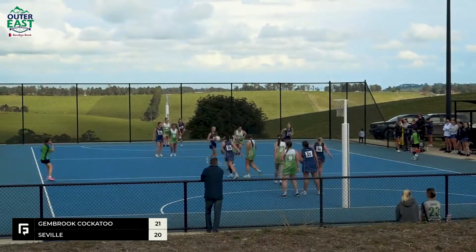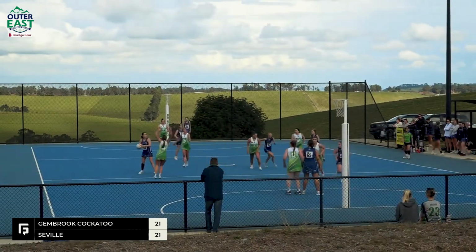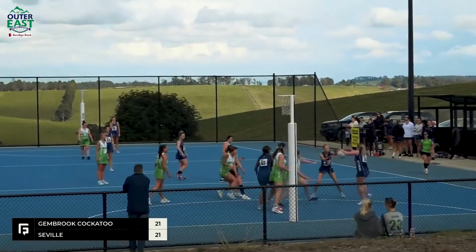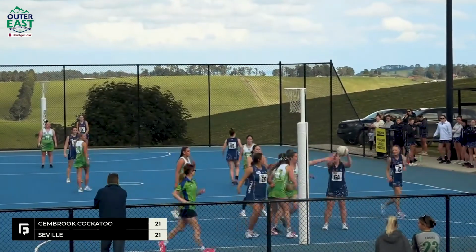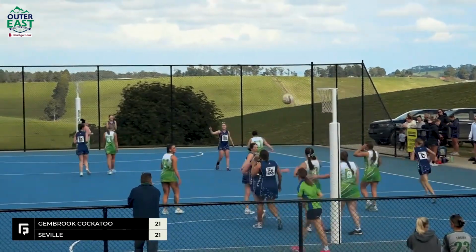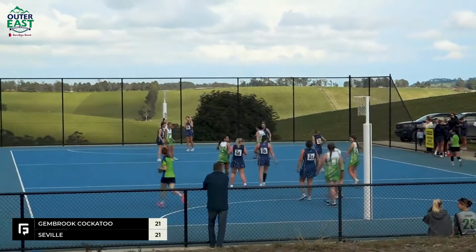And Claire Minnie has the ball in the centre, and you reckon Seville could be in front here in a second. The ball in the hands here of Bayliss. Bayliss waits and waits and eventually gets it to Morse. Morse to Minnie, back to Morse. And Morse with another shot at goal, puts it through, and now Seville are in front. 22-21 is the score here.